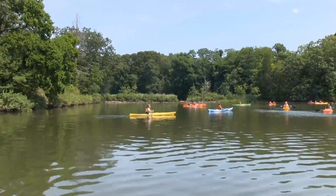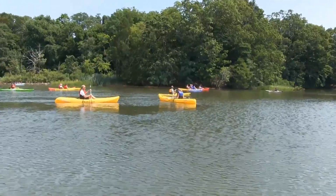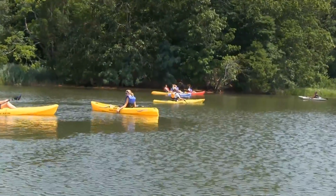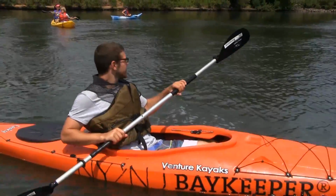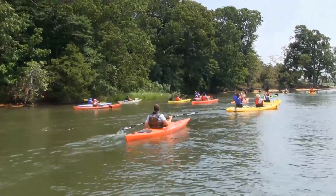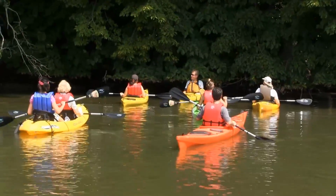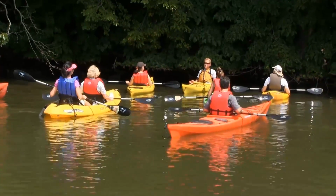And then once we get everybody out in the water and everybody together, we'll give them some talks about the history of the area. This area used to be a summer home for Thomas Edison. So we talk about how the Navesink River used to always be a home for the rich and the famous for a long period of time. And this stems from one of the reasons why we have poor public access to this area.